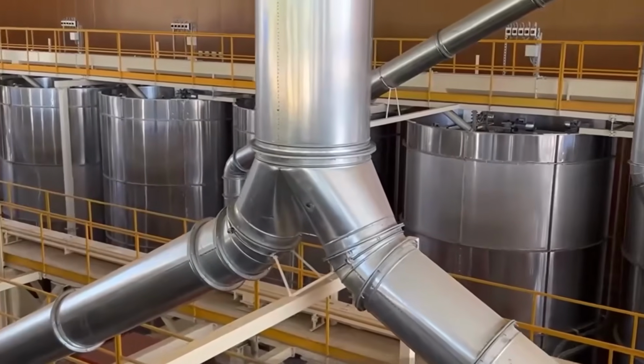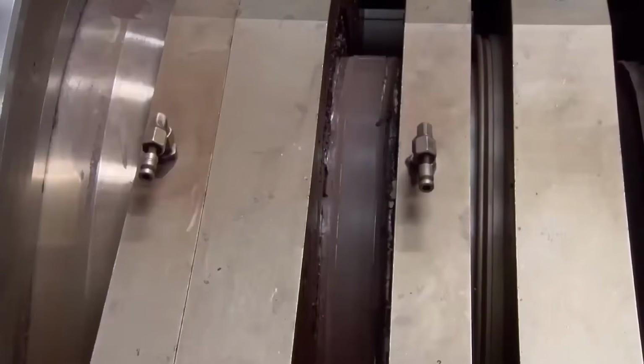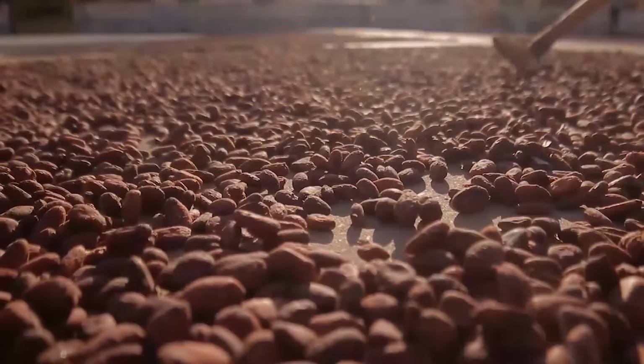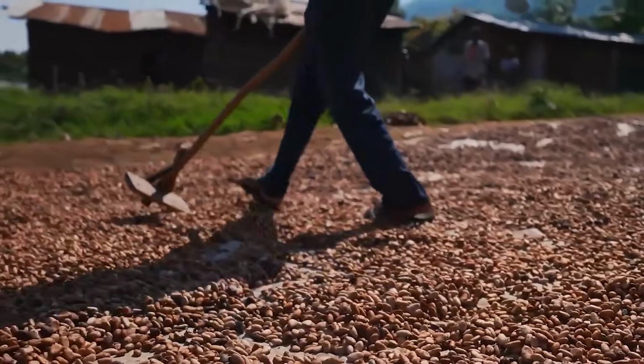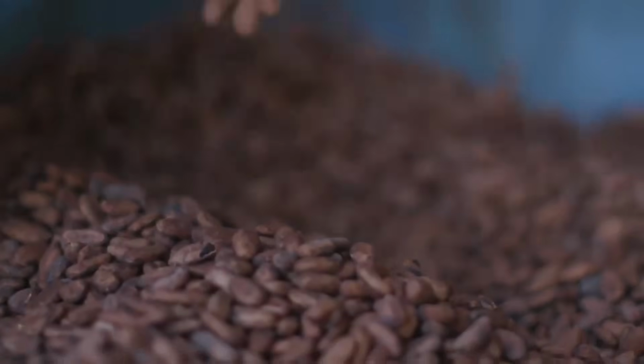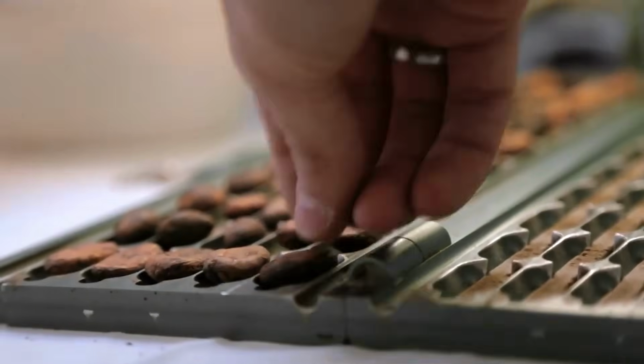Once cleaned, the hazelnuts undergo visual inspection using high-speed optical sorting machines equipped with cameras and sensors. These machines identify and remove any defective hazelnuts, such as those with discoloration, cracks, or signs of mold. After cleaning, the hazelnuts move to the roasting stage.